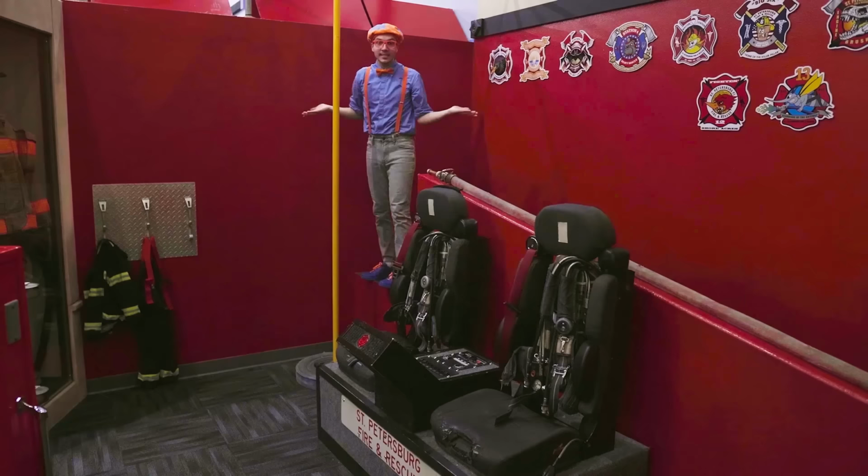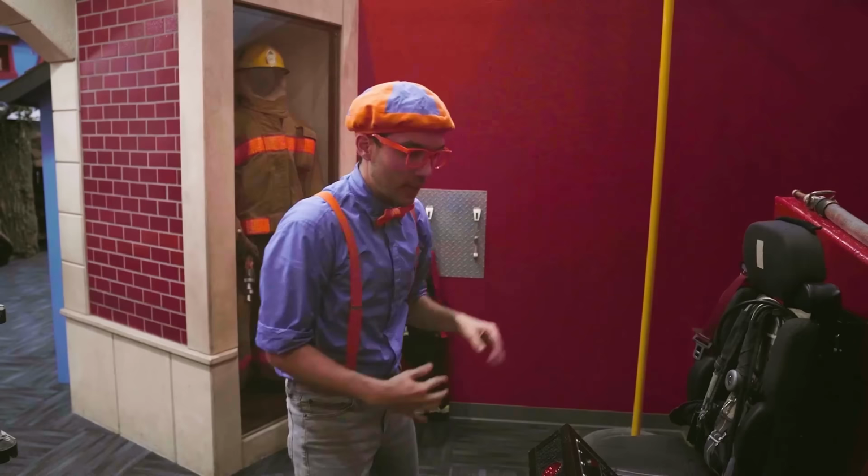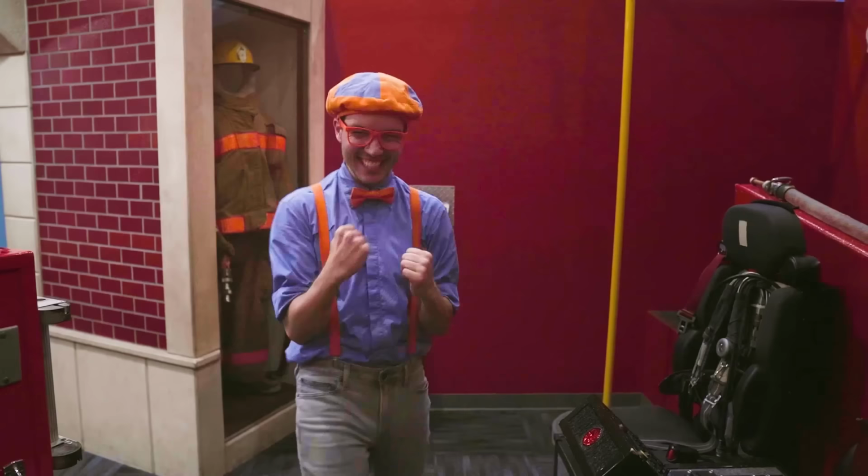Look at this! This is the fire pole! Whoa, the fire pole is really helpful because in a firehouse, the firefighters live up on the second floor and the fire truck is on the first floor. So the pole helps them not have to take the stairs. Yeah! Whoa, do you see this?